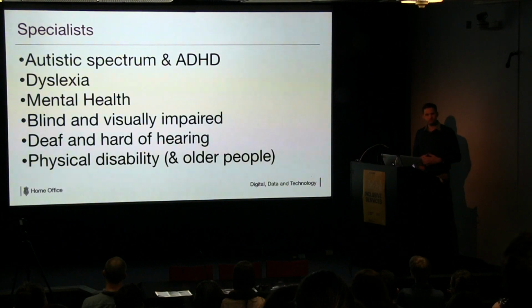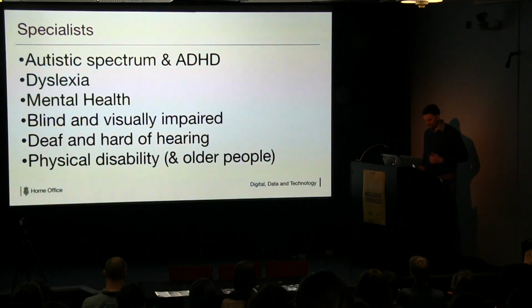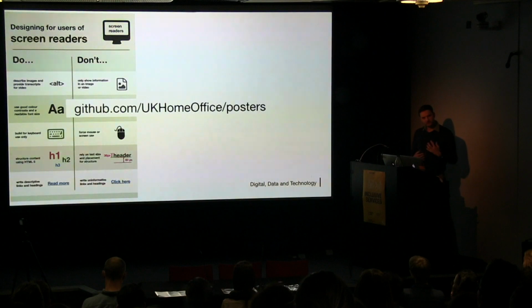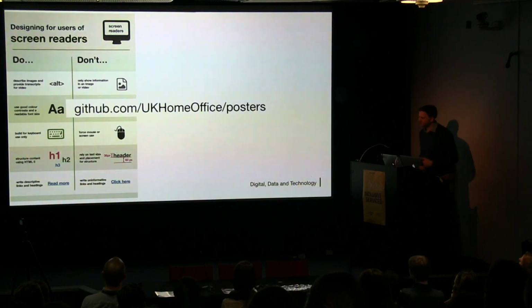We have a Slack channel, for example, and everyone's constantly sharing blog posts and things about what they're learning about user needs in these different areas. And they're also responsible for going out and making contacts with people in these communities. One of the things we gave these specialists as a task, to get them started, was creating some posters, which you may have seen.